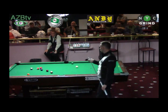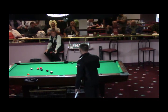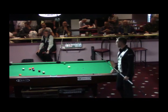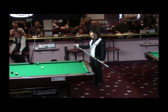I don't care how easy that break shot looks. It's complicated. You're trying to draw back the length of the table, trying to draw to the side rail. You're trying to follow through. You're trying to get another shot. And it's so easy to take your eye off the ball.